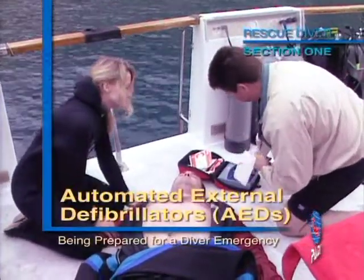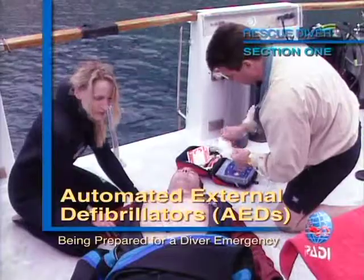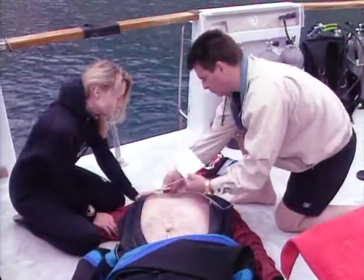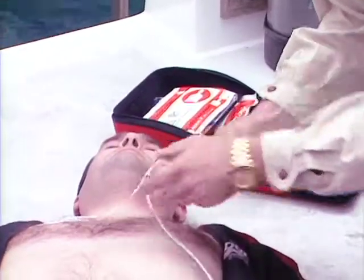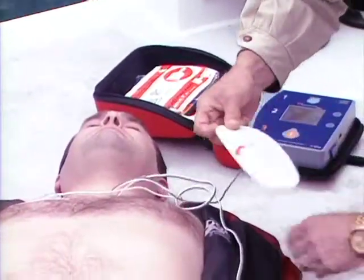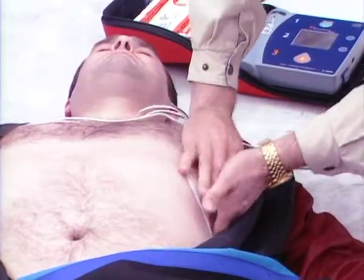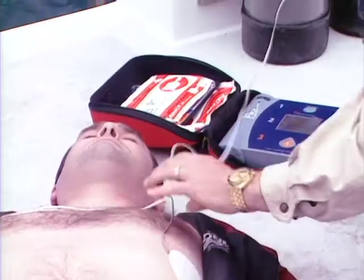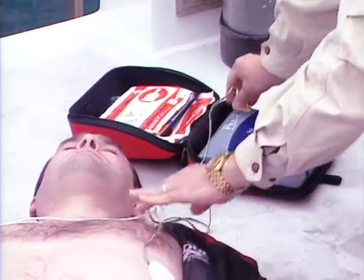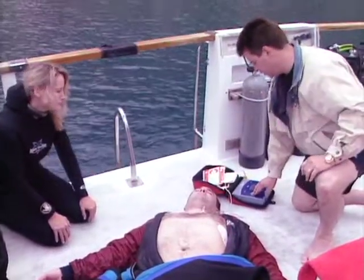Automated external defibrillators, or AEDs, are devices that analyze a heartbeat and deliver a shock to restore normal heartbeat if needed. As you probably learned in your emergency first response course, AEDs increase the chance of surviving cardiac arrest by minimizing delay in attempts to restart the heart. Depending upon availability and local restrictions, if any, your instructor may include AED practice with your rescue diver training.